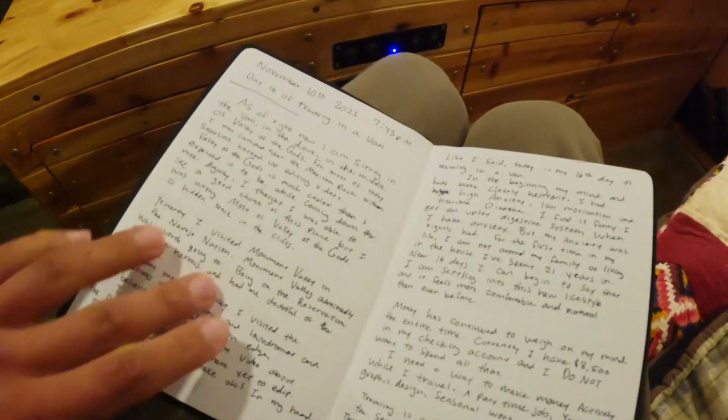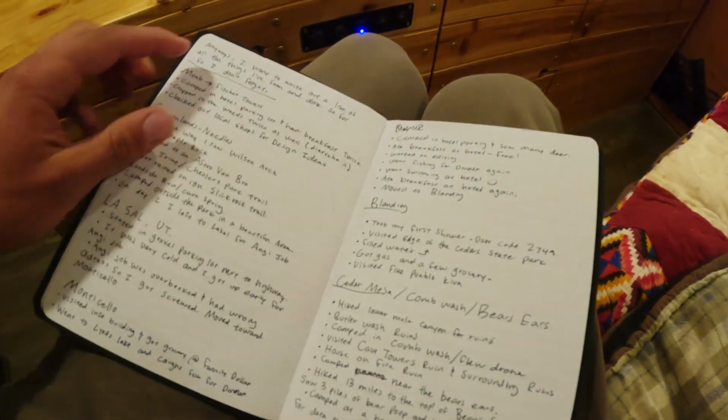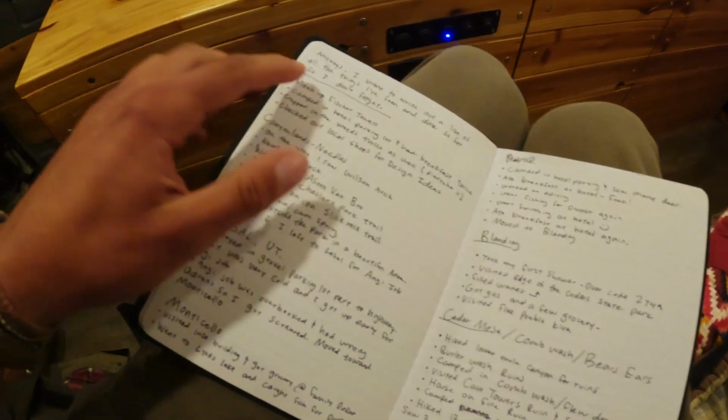I've got to have a way of doing that on this trip. When I'm 50, I'm going to forget a lot of the stuff that I've done on this trip. So this is what I did. I wrote about today, and about what I did yesterday and how I felt. And then I was like, you know what? I need to write about all the stuff that I've done and just summarize it. And so that's what I did.